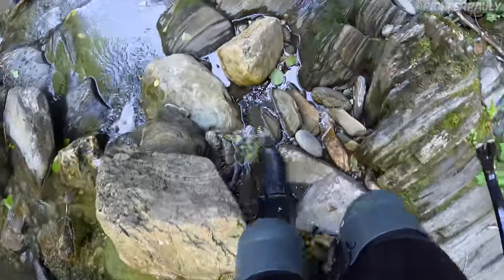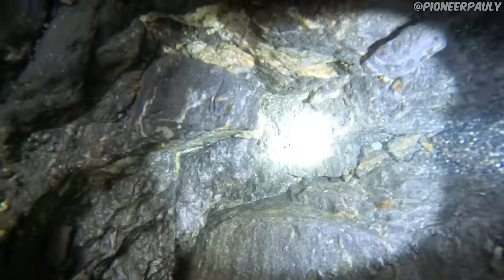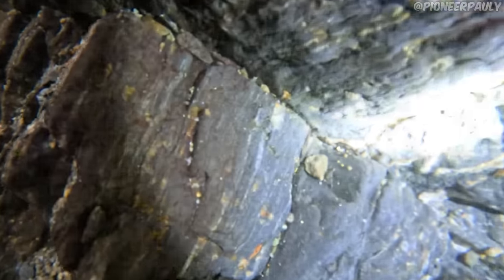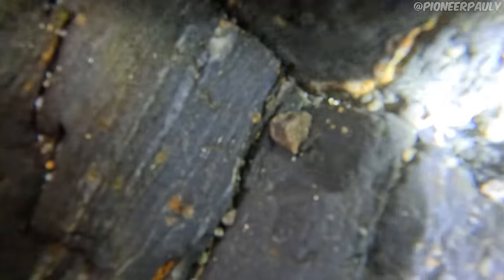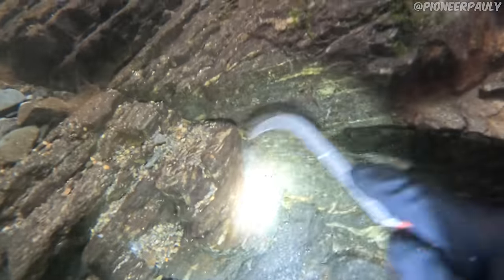Alright, I just found some gold. I just about missed it. Luckily, my flashlight saved the day. A flashlight definitely makes it easier to spot the gold, especially in these darker canyons. It's something I wish I started using long ago.